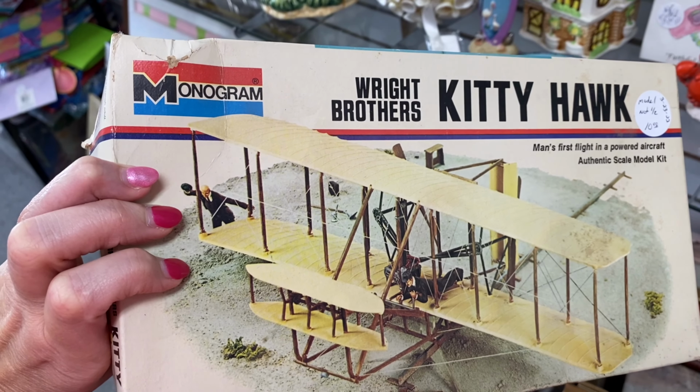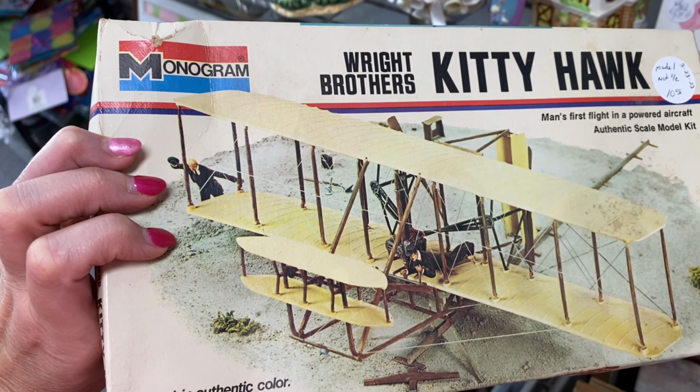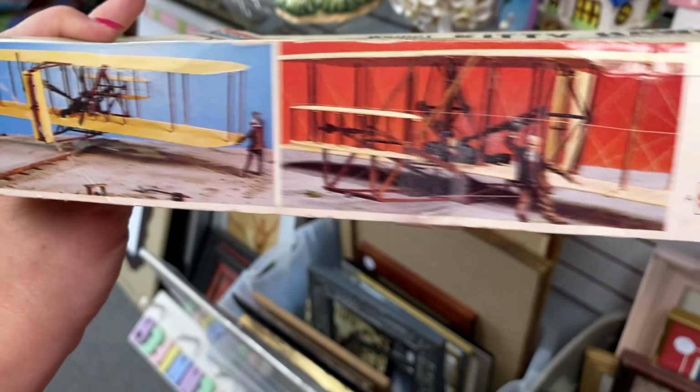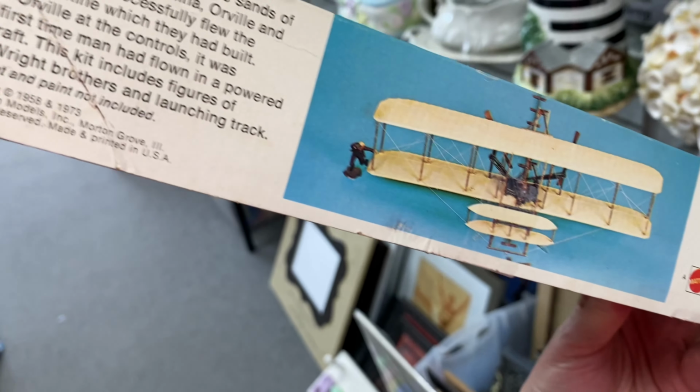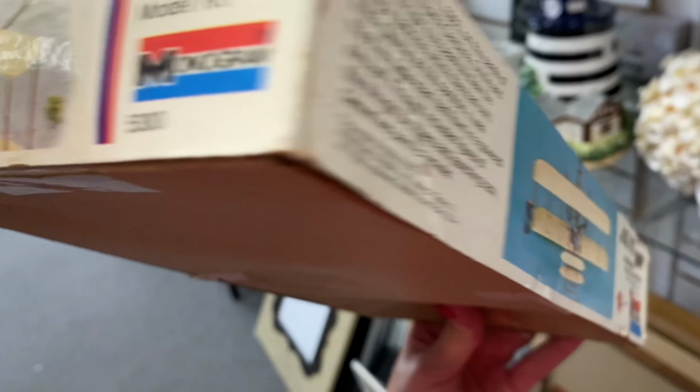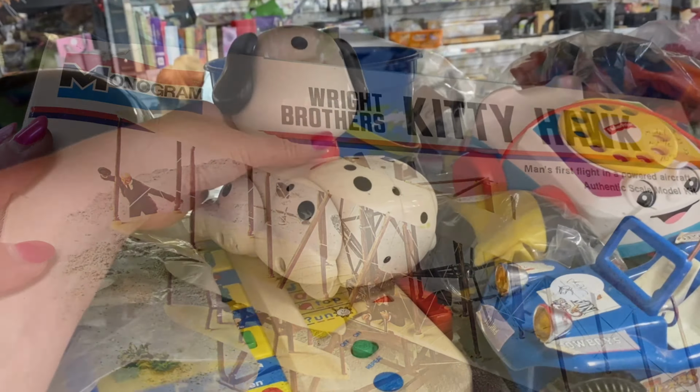Now, I thought this model airplane of the Kitty Hawk was a pretty cool little thing. Now, it was taped up and I could not be certain if all the pieces were there. I was looking for a date on the kit, but I did not find one. But that was a pretty cool little graphic on there.